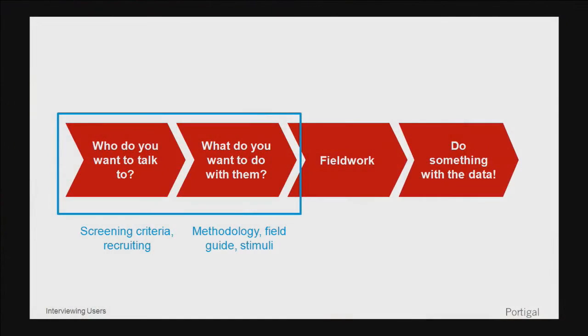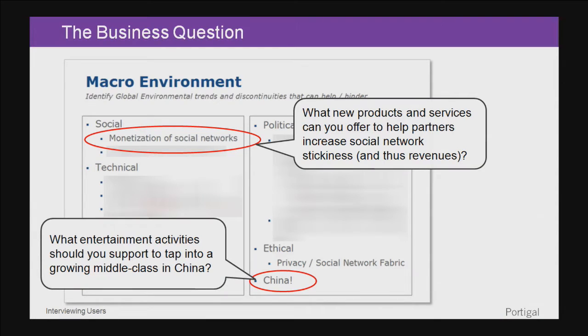So this is really staging and planning. What is the problem? What are we going to do? What are we trying to learn? And why? So let me introduce this notion of the business question and the research question here.